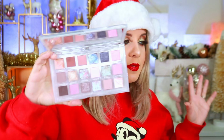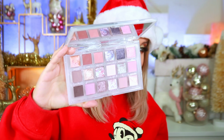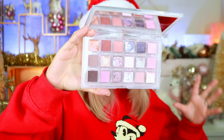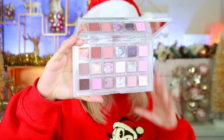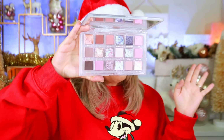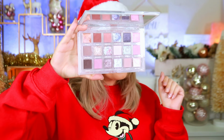Very, very gorgeous, very fitting for any type of season personally, but you can definitely use this a lot during the holiday season, especially if you want to create a beautiful, soft Christmas glam. This could be something that you can wear and you could pair very beautifully with a bold red lip and then just call it a day. I think it's really gorgeous. So coming at number 22, we do have the Huda Beauty Rose Quartz palette.